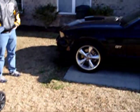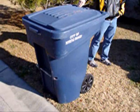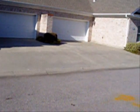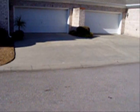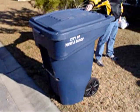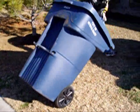Okay, so this is roughly the situation that was there that day. The trash can was here. We have a picture to show that frost around it. And this would have been where the dump truck turns around, pulls into that driveway, and backs up into here, which could have moved the trash can over, made it fall over on the ground.